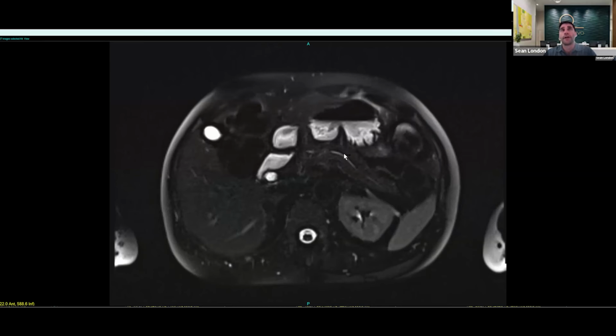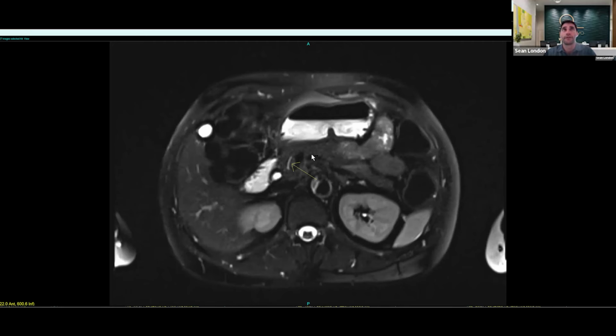What I'm looking for, the earliest sign of pancreatic cancer that I've seen on these types of exams, is an abrupt cutoff of the duct and then dilatation proximal or distal to that. That is generally due to a tumor growing within the duct. So any kind of caliber change where we can't follow this fully, we generally recommend further workup to make sure that there's actually nothing obstructing that duct. This one looks normal and there's nothing concerning here.